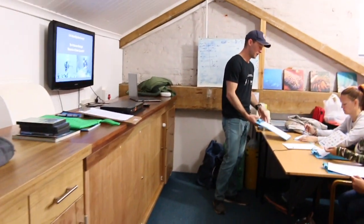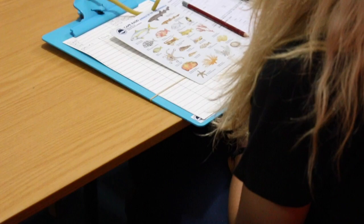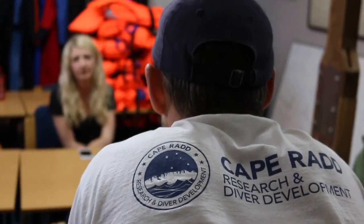So Cape RADD came to us about, I think, 2 years ago now, and slowly started using our facilities, the classroom. We would always eavesdrop on a few of their courses. And I think slowly over the years it's been great to watch them grow. Definitely coming in with larger groups of students and international students, and really coming in, renting equipment from us, heading out on dives, jumping on the boats with us, which is great. And yeah, they've really been growing.